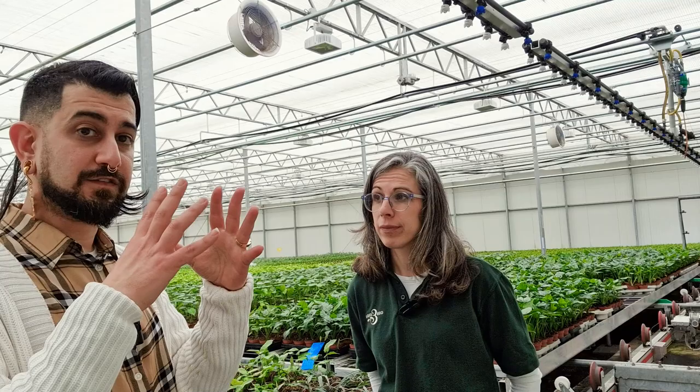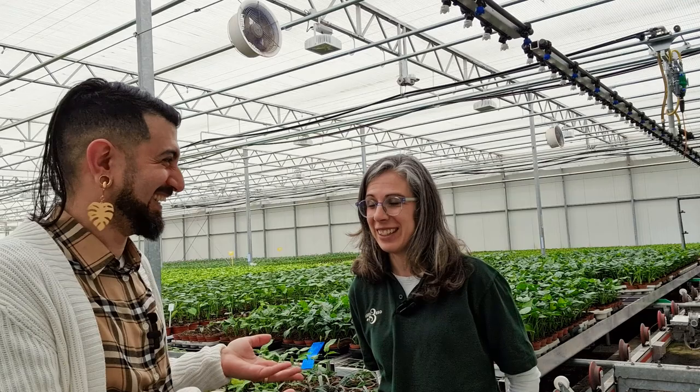The plants in here are already pretty much there. They don't need to be done in any other way.